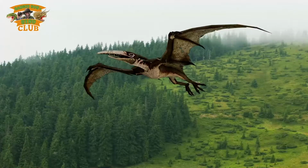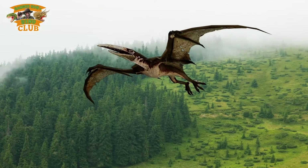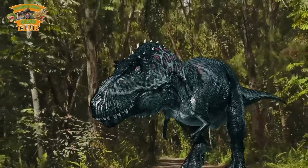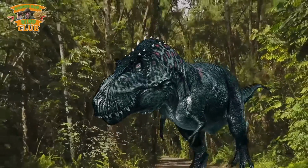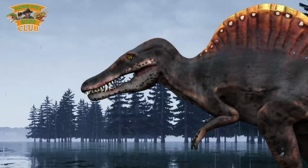Dino hunters, we're looking for a pterosaur. Dino hunters, we're looking for a tyrannosaur. Dino hunters, we're looking for a stegosaur. Dino hunters, we're looking for a Spinosaur.